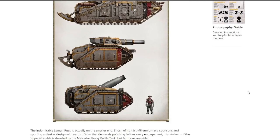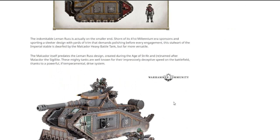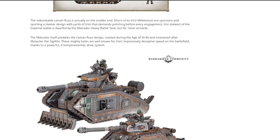Same with the Leman Russ. I expect the track sprue to be separate to the body sprue. Oh yes, it has been announced. I couldn't remember if that had been shown off yet. It looks good. It does look good.